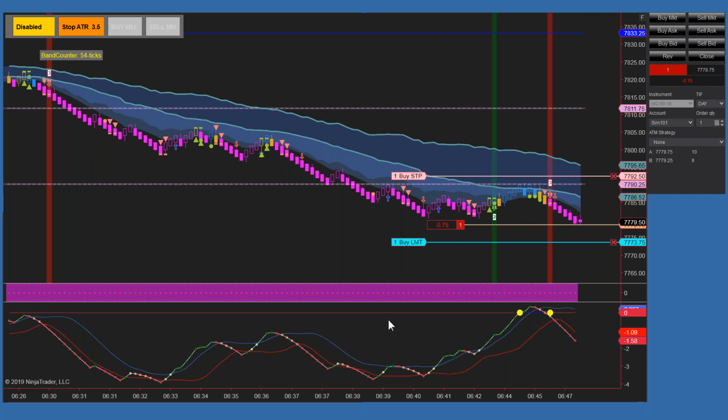73.75. There we go. And hopefully this will not be a little one tick trend kind of thing. I'm not really happy. There was a little bit of slippage going on there. Probably got slipped by a tick or two. Makes me wonder if we still have decent volume in the market here this morning.